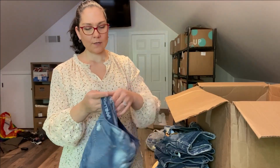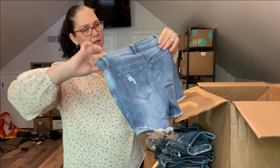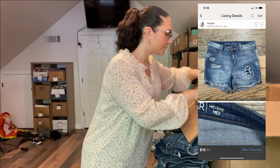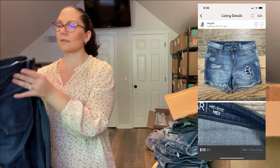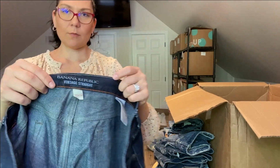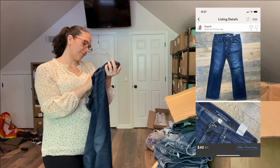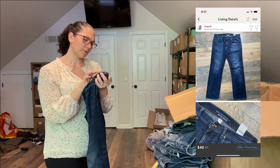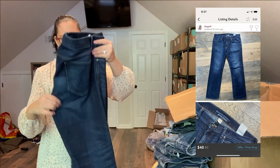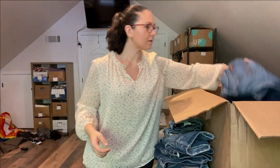More shorts. Vanilla Star. I mean, I guess they look good. Mid-rise midi shorts, size 3. What's this? More men's jeans, Banana Republic Vintage Street, size 35. That's an odd size for men's jeans, 35. Okay. I don't think I've ever tried to sell men's Banana Republic jeans.